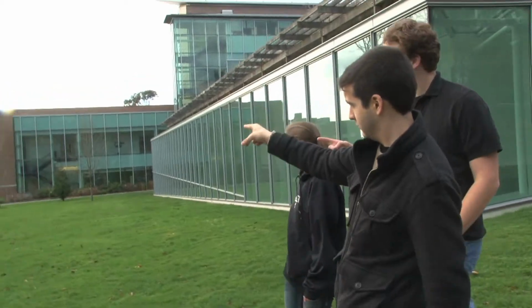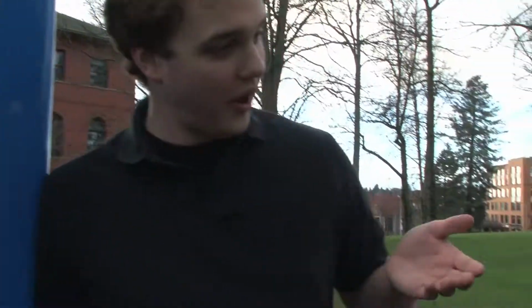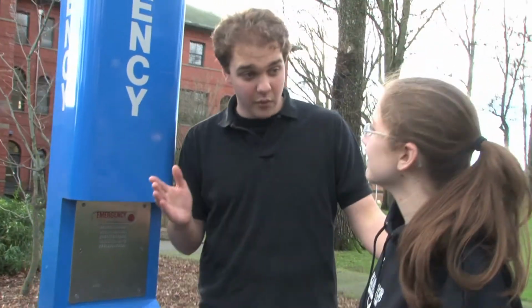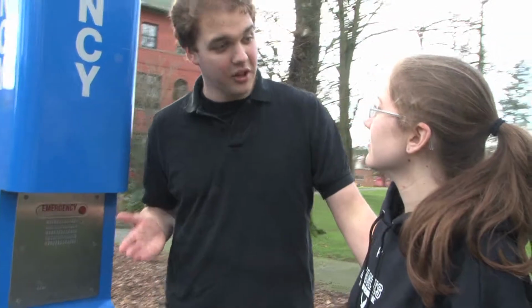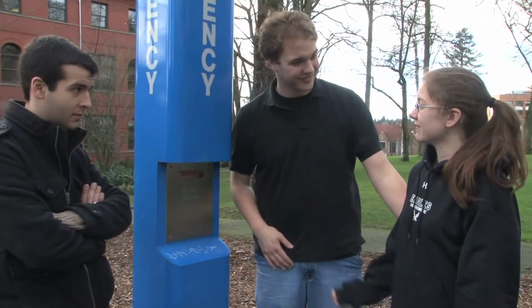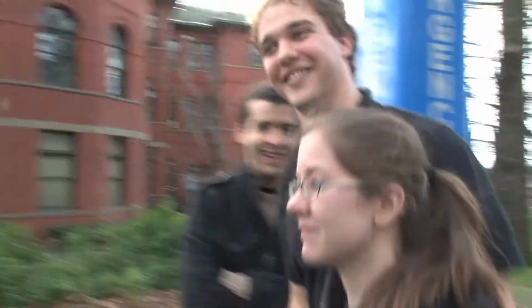This is our blue light system here at the University of Washington. If you are ever unwantingly touched or otherwise attacked, you can always press this button here and help will be on the way. Remember, if anyone is treating you in any way that makes you feel uncomfortable, you can immediately press this button and within 30 seconds, police will arrive. All right, well, let's move on to our next location.